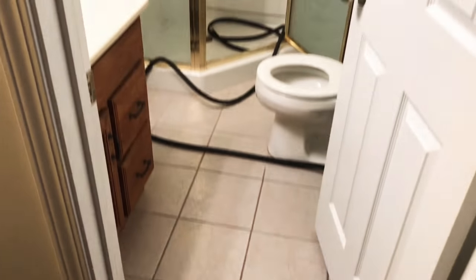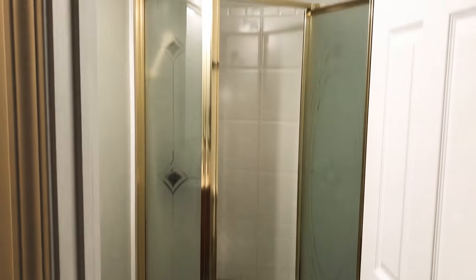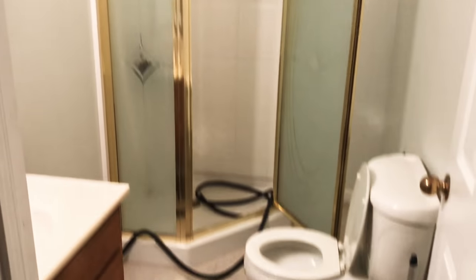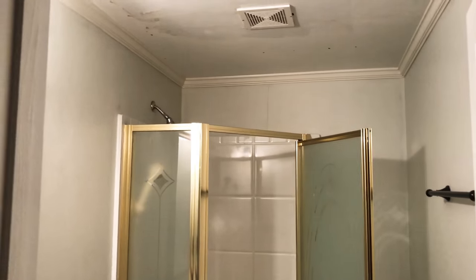Just got done having that feast for the project because we just got it done and now we are on to the next one. Let's see what's going on. New project alert. New project alert. Here it is. The restroom. Time to gut it all out and make this happen.